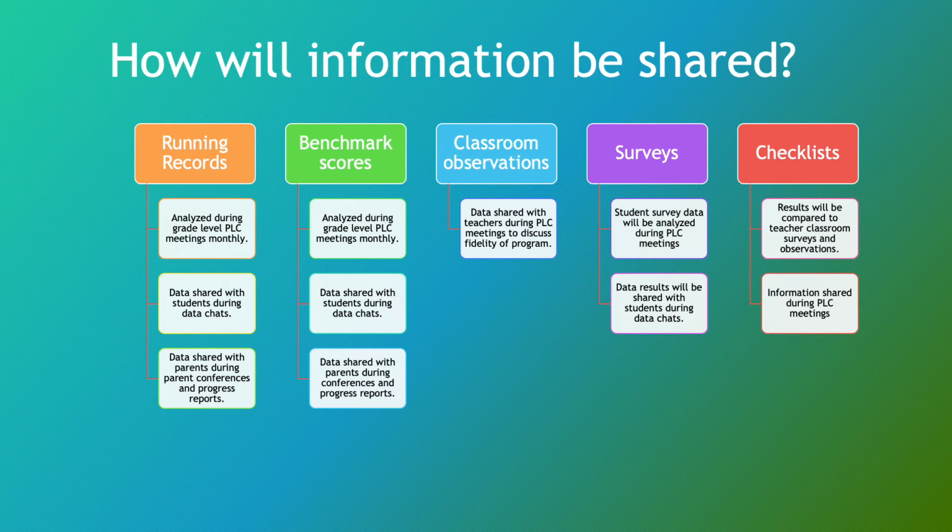Then administrators are going to do those walkthroughs and classroom observations that they are already doing. And when they're there, they will use their checklist to ensure that this program at intervention time is being used with fidelity. The checklist will be agreed upon by teachers and administrators using the guidelines from the program guide itself. So there will be no surprises for anyone when those observations are occurring. All this data will be evaluated and collected.